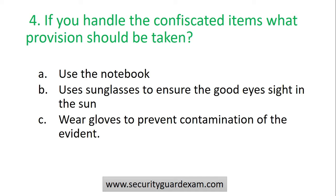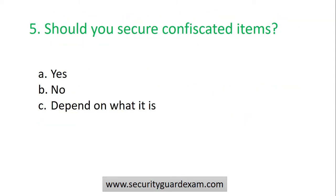Number 4. If you handle a confiscated item, what provisions should be taken? A. Use the notebook. B. Use sunglasses to ensure good eyesight in the sun. C. Wear gloves to prevent contamination of the evidence. If you confiscate any items, you have to wear gloves to prevent contamination of the evidence. So C is the correct answer.